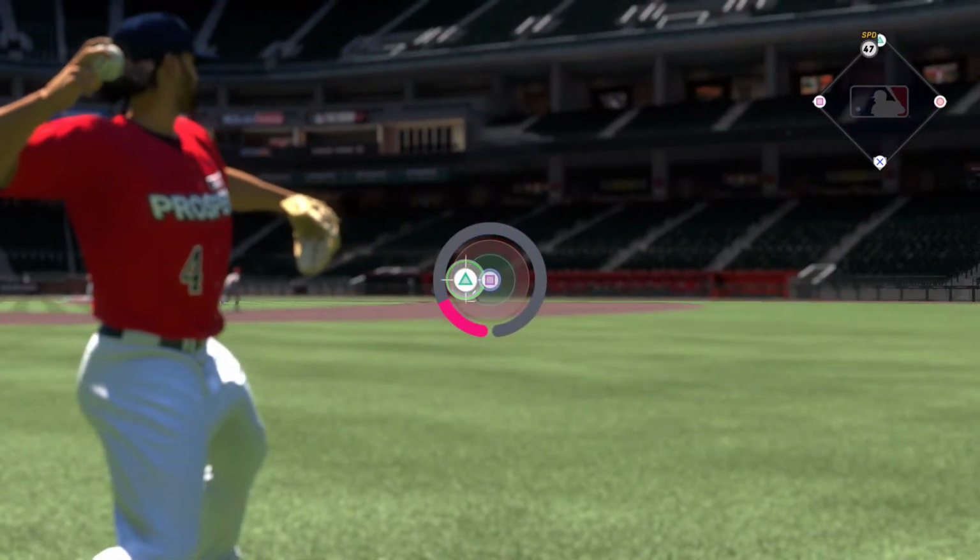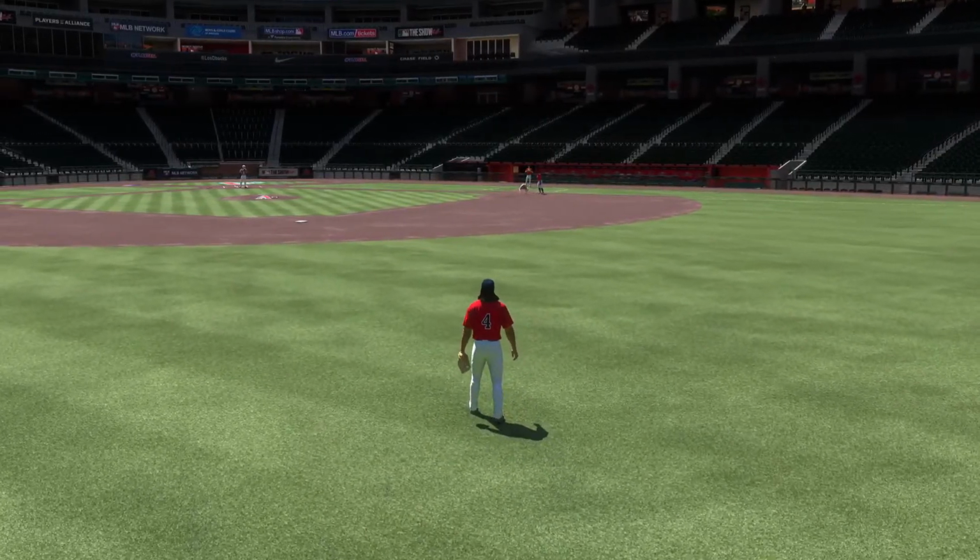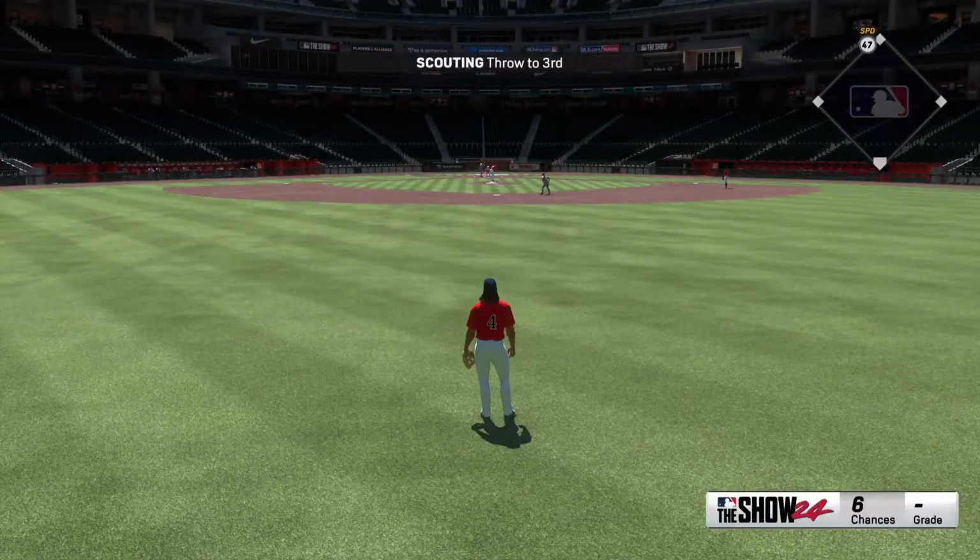From a deep scouting perspective, they're really trying to see the spin on the ball and how clean it is, so they can get that one-hop throw into third base and home plate.